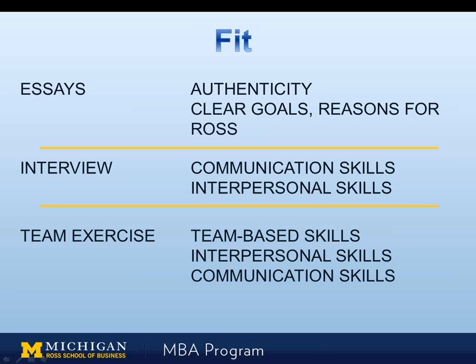What's next, Diana? Great. So the next is around how are the interviews conducted? If somebody's in a different location outside of the U.S., how is their one-on-one interview conducted? So the actual interview itself will be exactly the same, whether you're doing it in Mumbai or in Ann Arbor.